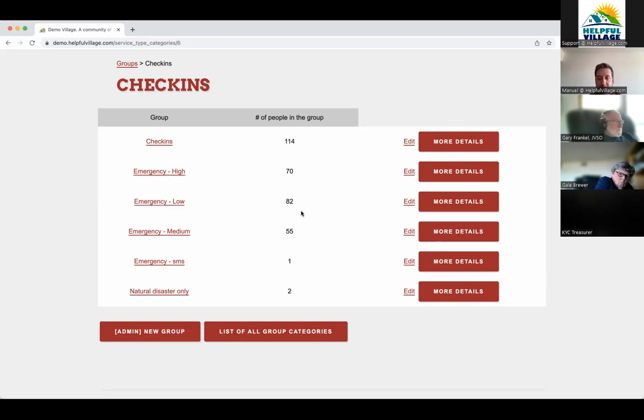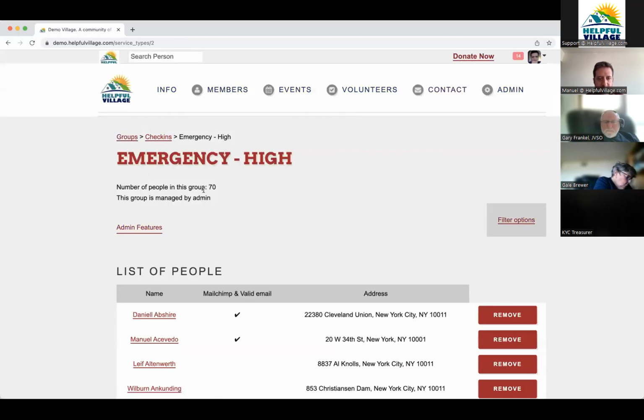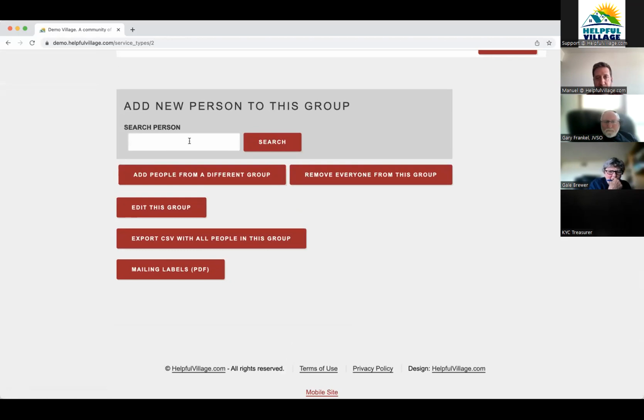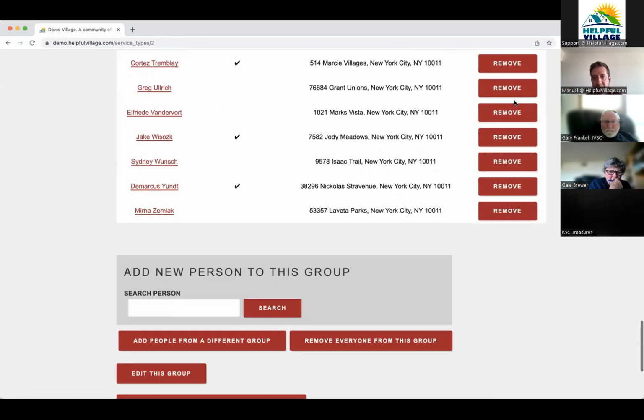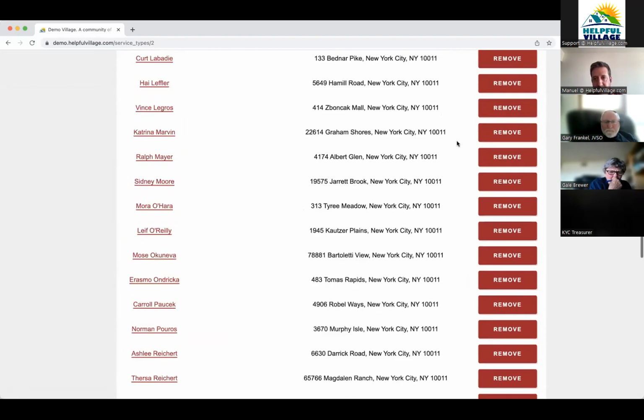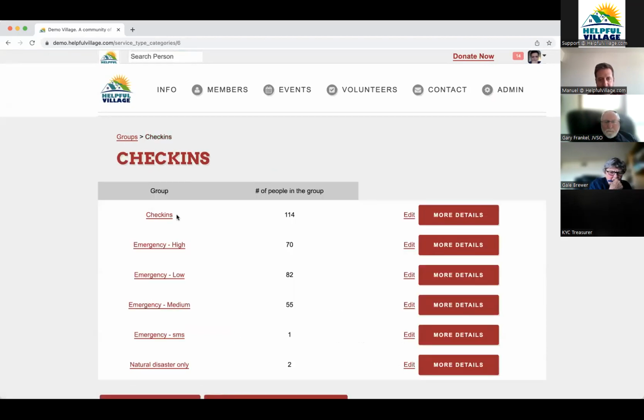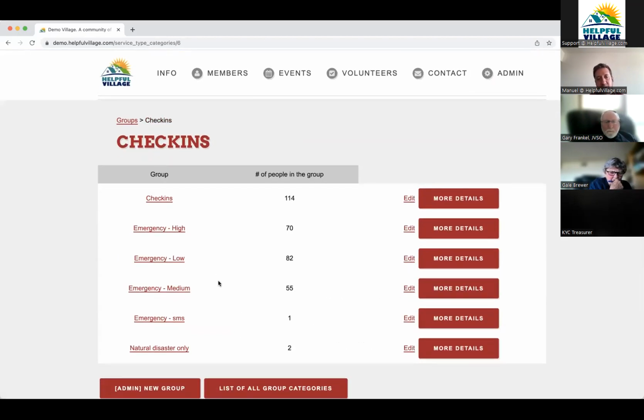Because if there's a power outage, I want to check with the people that are in the emergency high first. These people are more frail, and we want to pay extra attention to them. So you have these 3 groups, and you can enter into each one of them. For each group, these are typical groups: you can add another person here, remove a person from this group and add them to the other groups. Typically you would manage a group somewhere else, but basically this is a distribution of your membership depending on the need, on how critically they would need assistance in case of an emergency.